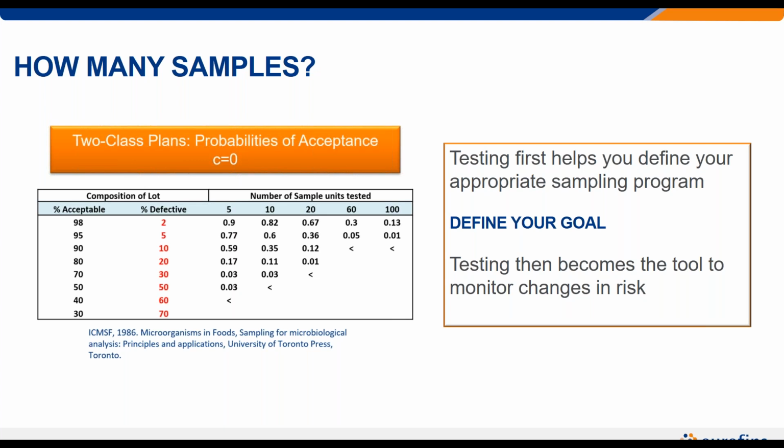So let's assume here that you're at 2%. So the top numbers here. So 2% defective, meaning 2% of your samples have a pathogen. That would mean if you're doing N equals 60, that 30% of the time you're missing what you're looking for. So 30% of the time you're releasing product into the market that may have a pathogen, if you're at 2% prevalence rate.